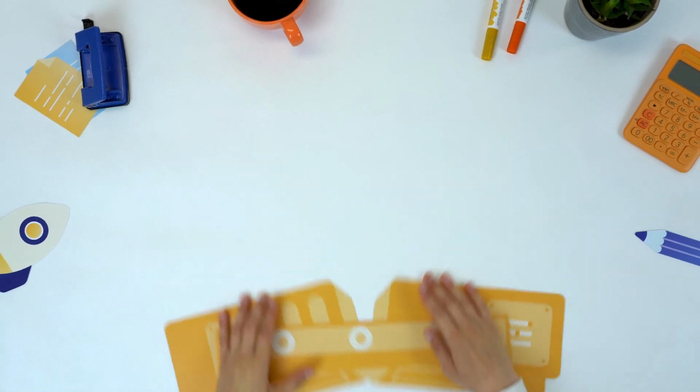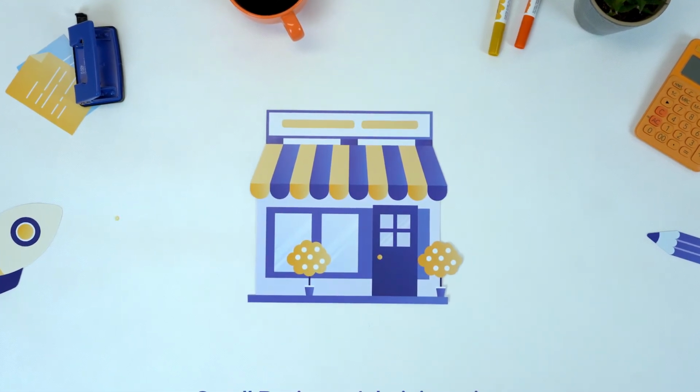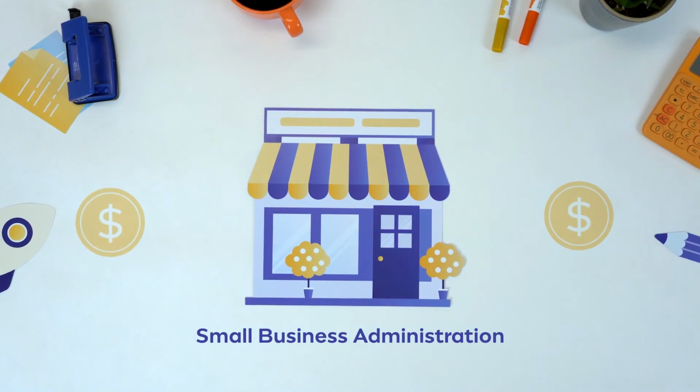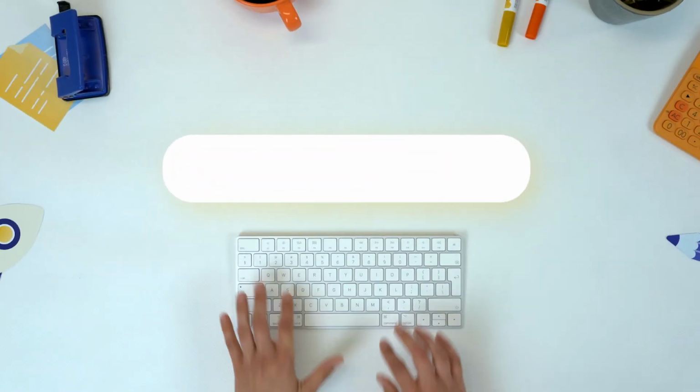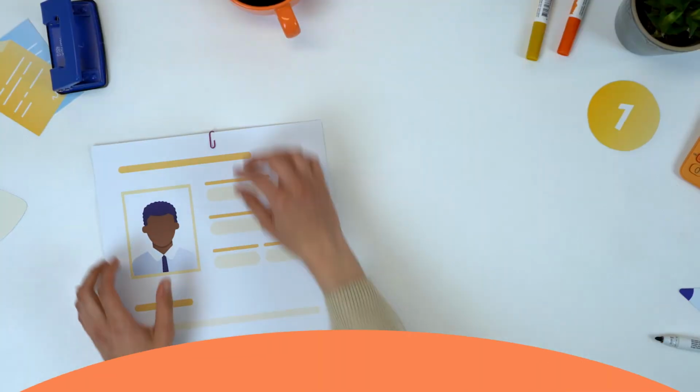Plus, it's a favorable tax environment for businesses, and it's one of the top states for accessing funding from the Small Business Administration. Looking to start an LLC in Wisconsin? Here's what you need.